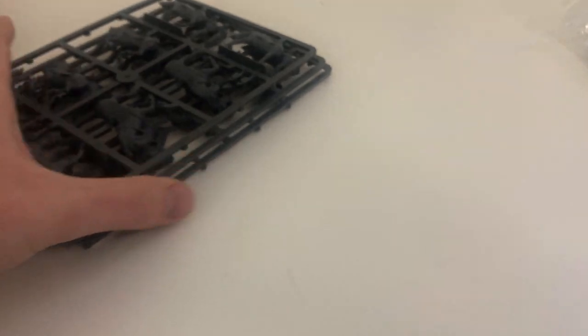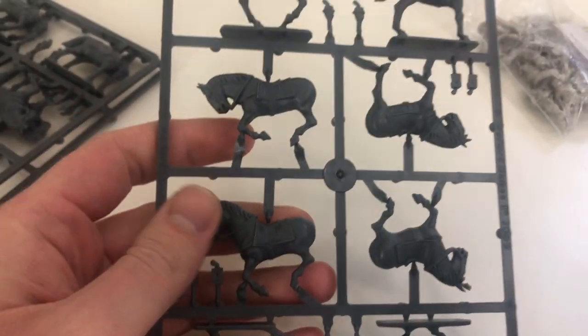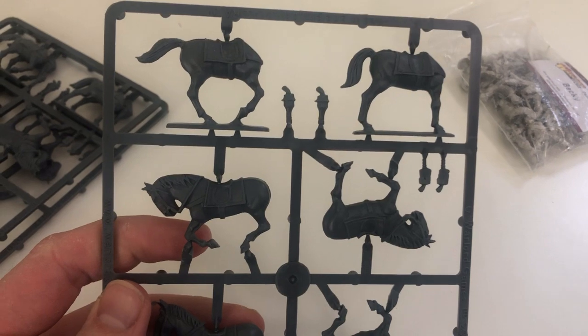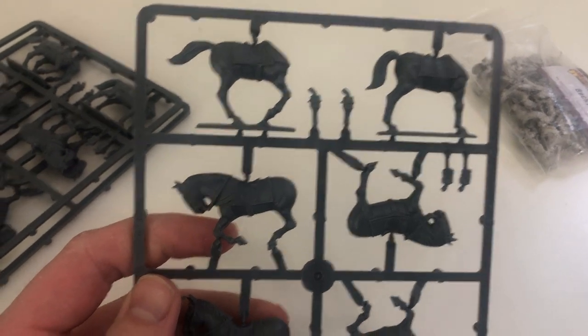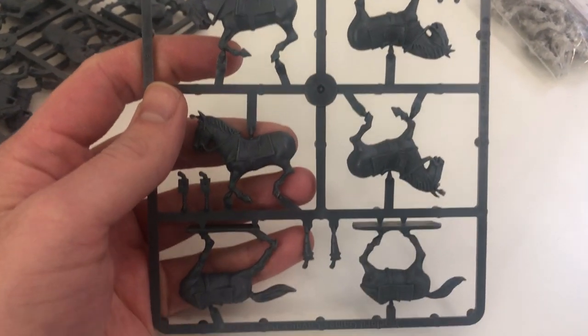They give you 3 sprues of horses, with 4 horses per sprue, and it is the very basic Pike and Shotte horse. I believe their other cases, like the light cavalry and the dragoons, all come with a basic Pike and Shotte horse.